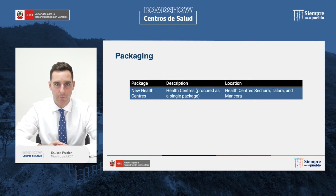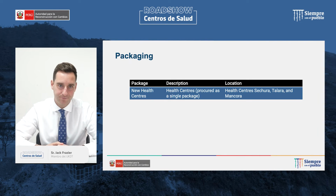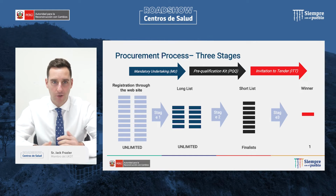Slide 4, packaging. If you have attended other roadshows that we have run, you may be aware that sometimes multiple packages are launched at once and are subsequently split into a number of packages during the ITT stage, in accordance with the procurement processes and the rules, as well as the packaging strategies. For these works, only one single package is being procured, meaning that all scope covered under this procurement will be subject to one MU, one pre-qualification process, one ITT, and ultimately one contract that will be awarded to the successful tenderer.